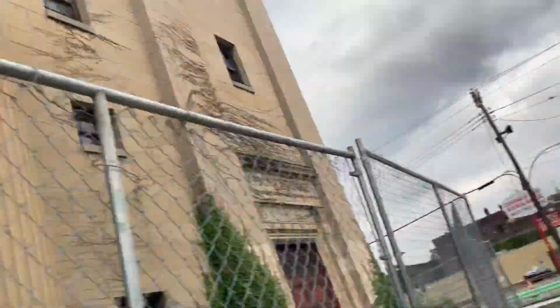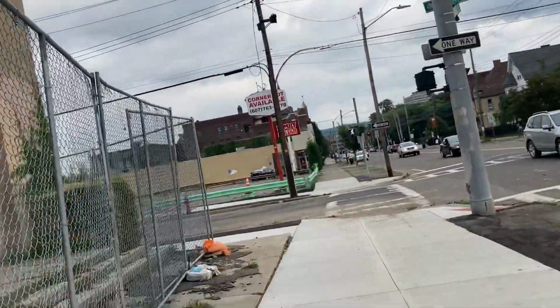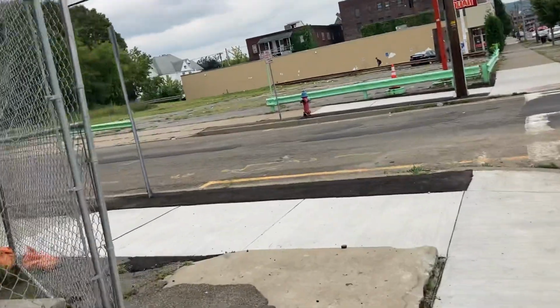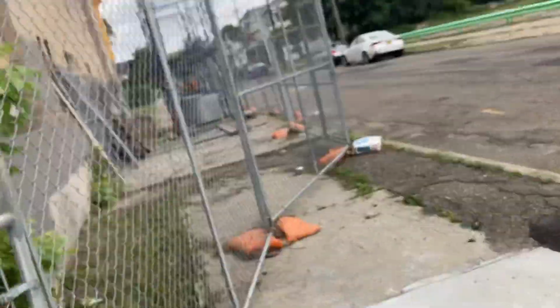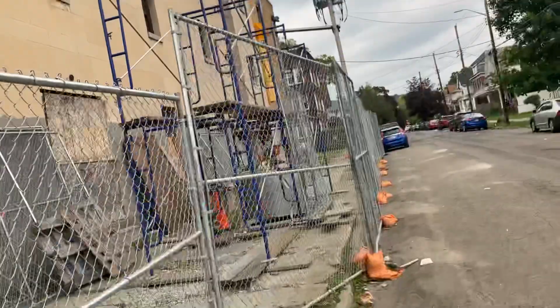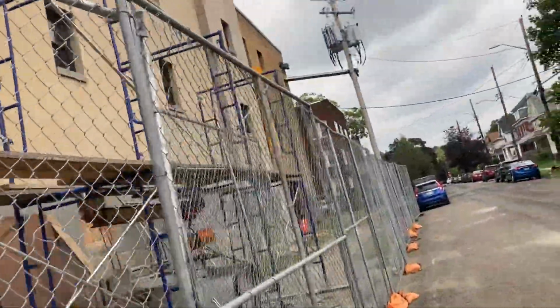You know, with them restoring this, I mean, I'm glad they are. It would be a shame to lose that. Like, the architecture of the building is quite cool. I mean, I hope they're not prepping it for demolition, because it would be a real shame to lose this building.